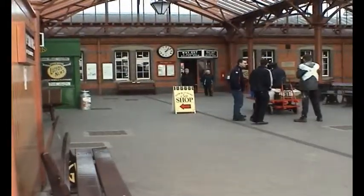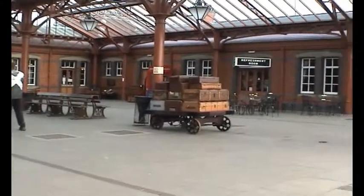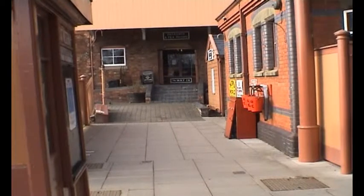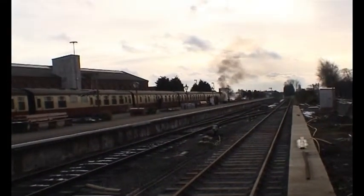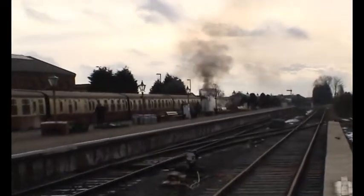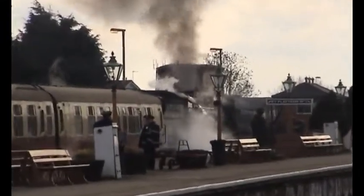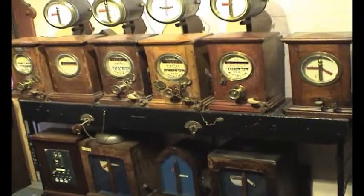Kidderminster is by far the largest of the stations. It has a connection to the main line as well as carriage sheds for when they are stored overnight and an engine workhouse.